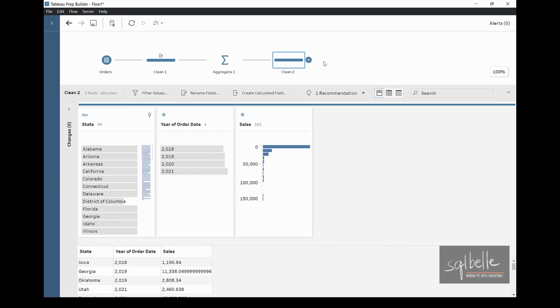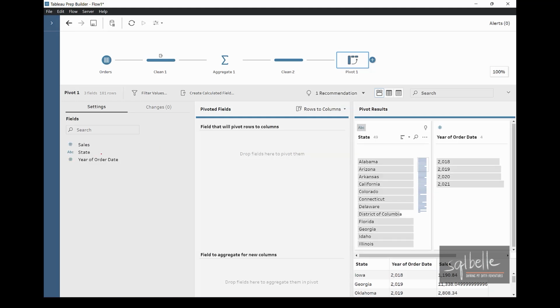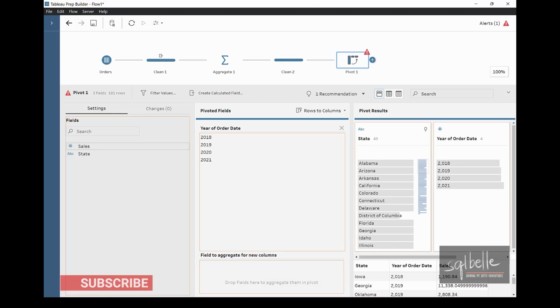So let's add that. On the drop down, it's going to be a pivot step. And instead of columns to rows, we're going to click on this drop down and select rows to columns. We're going to drag our year of order date into the fields that we want to pivot. So this is going to be year of order date, and we're going to take our sales and put that in our field to aggregate.